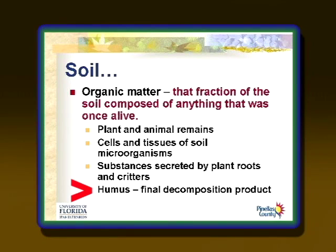Humus is the final decomposition product of all that organic matter. Not hummus. Hummus is what you eat. That's H-U-M-M-U-S. But humus is that portion, once it's completely decayed, that the plants are using.